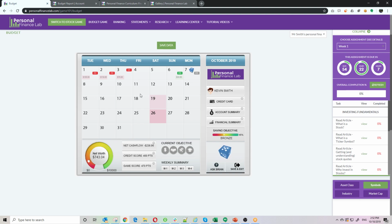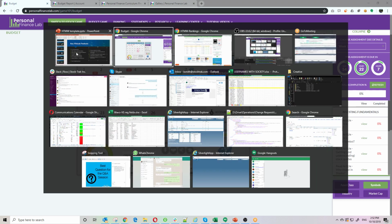So everything is consequence driven, where things happen in the game because of the actions the student took. So it's encouraging students to have the wise personal finance approach to the real world. But other than that, that is it for me.